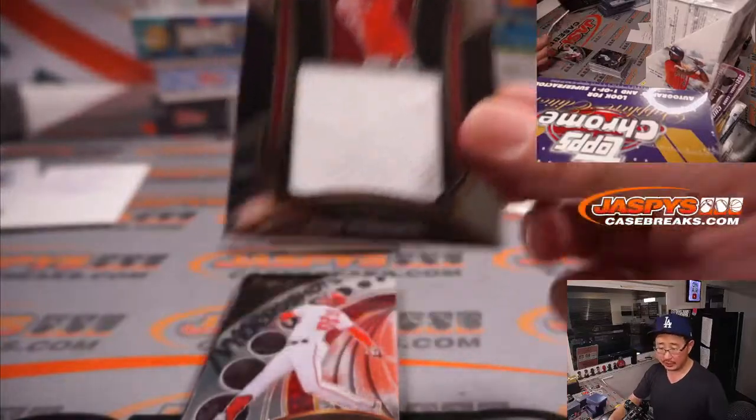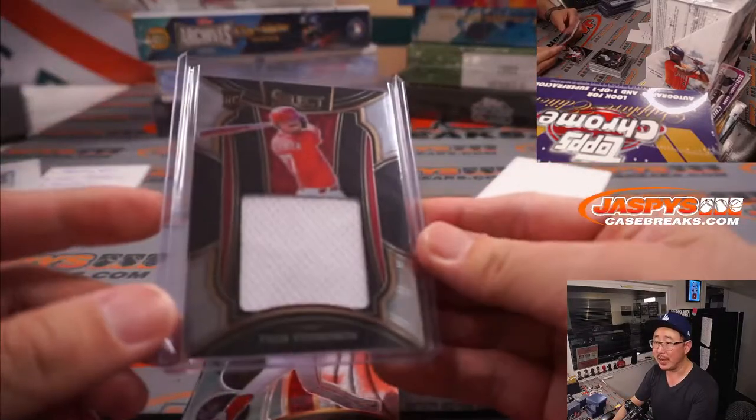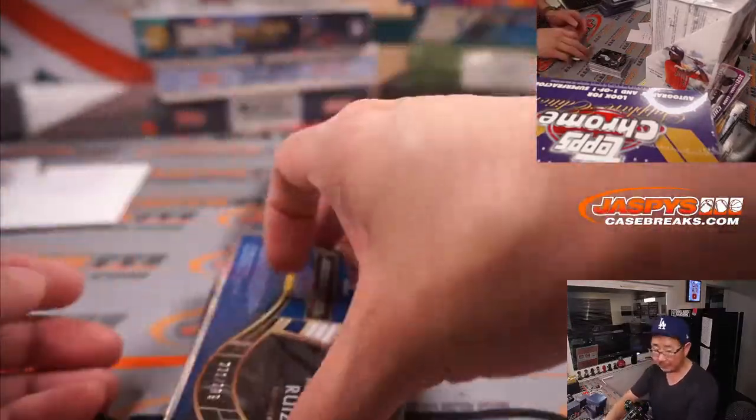There's Tyler Stevenson. Big piece of his jersey for the Reds. That's going to go to Dusty. Someone will tell me in the chat, I hope. But I think they squared off against each other. Or at least play in the same game together.